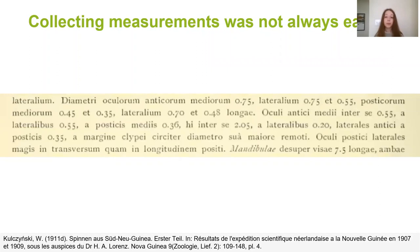Some species have not been redescribed in years, and I don't think you'll be surprised to hear that 100-year-old papers often did not provide any eye measurements at all. Luckily, the one shown did.